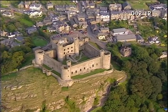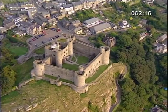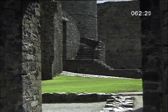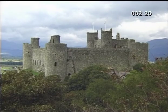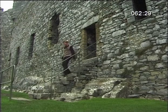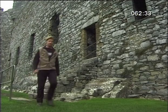Harlech Castle sits on the west coast of Wales, overlooking the Irish Sea. It was built in 1289 by Edward I, King of England, and despite several battles, it remains in good condition. But the reason we're here today has a lot more to do with the castle's geography than its history.